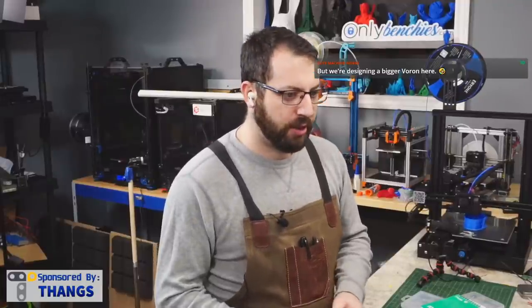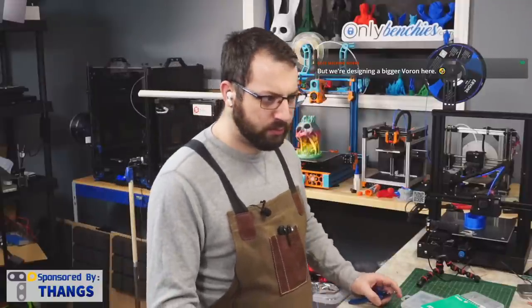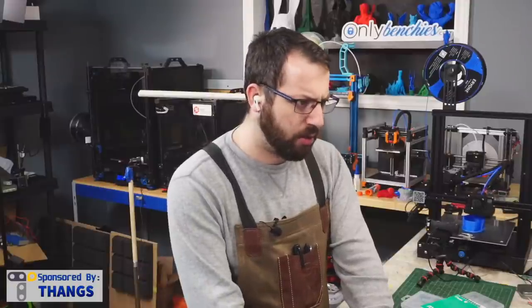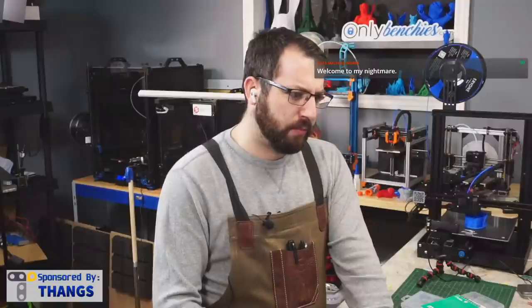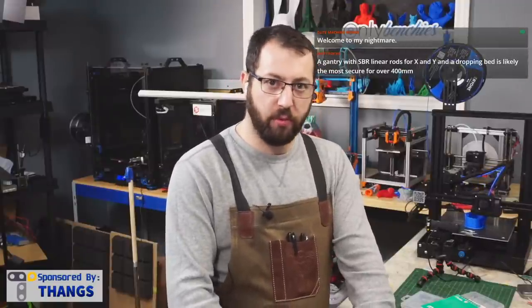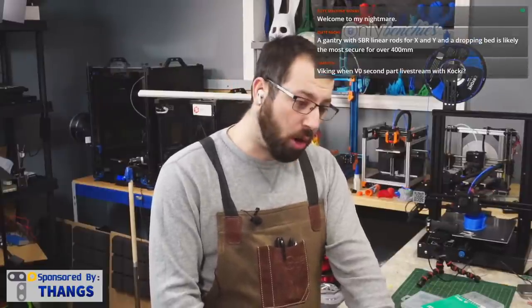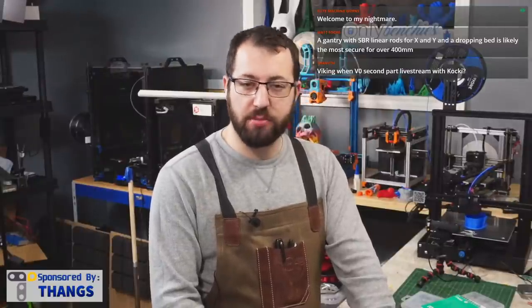There is a bigger Voron, it's called the V24. It was the only commercial Voron. So a V2 is a V2, a V2.4 is because it's the fourth revision of the V2. The V24 is because it's 24 inches by 24 inches by 24 inches.